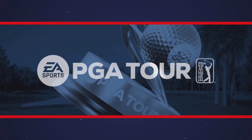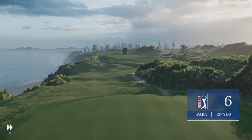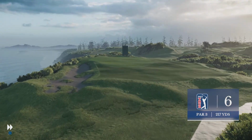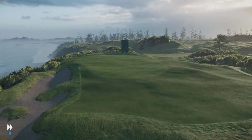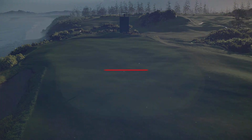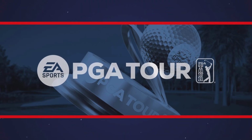The second par 3 of this front side, another long one. This 6th hole measuring out at 217 yards. That voice in your head will be telling you, don't go left, because if you do, you'll be down the cliff and onto the beach here by 5 Mile Point.